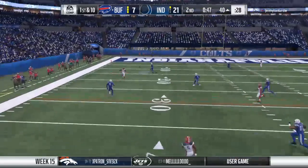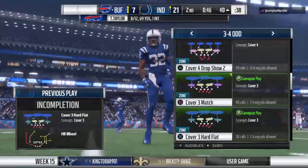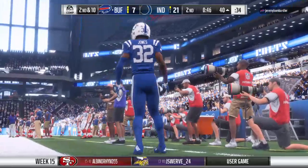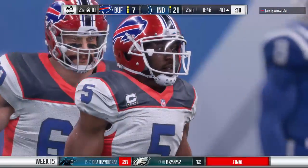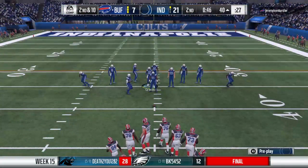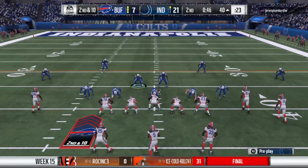Being chased out left. He couldn't quite hold it. Got hit. Ball pops out. Incomplete. Well, he kind of forced that one there, didn't he? It's almost like he predetermined where he was going to go with the football. Yeah, he wasn't really going through progressions. He wanted to go to his top guy. You do that against this defense, they'll make you pay, won't they? Yeah, they certainly will. They react very quickly to the thrown football.